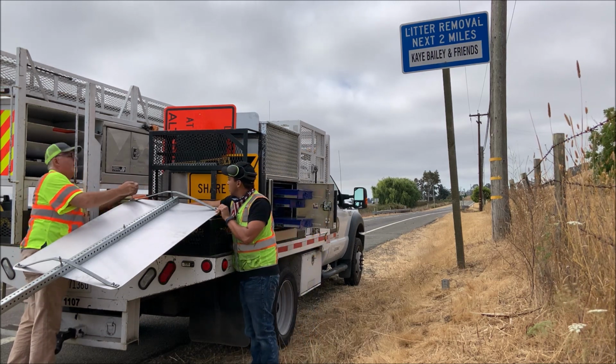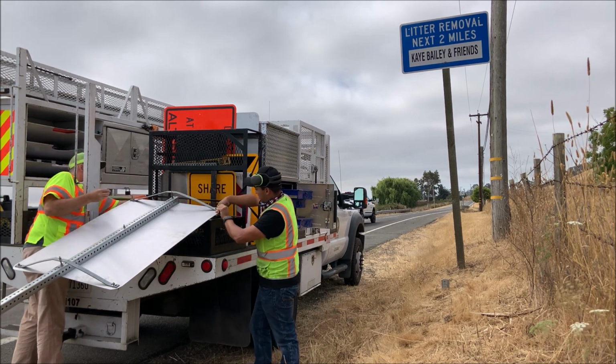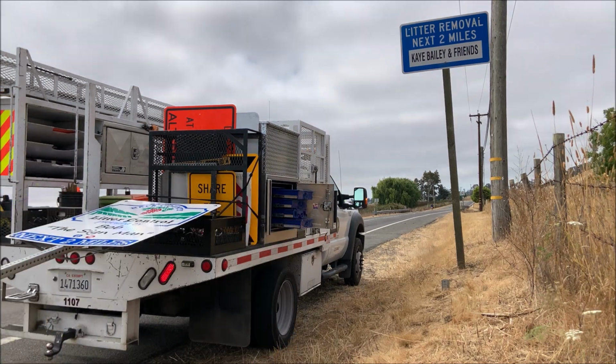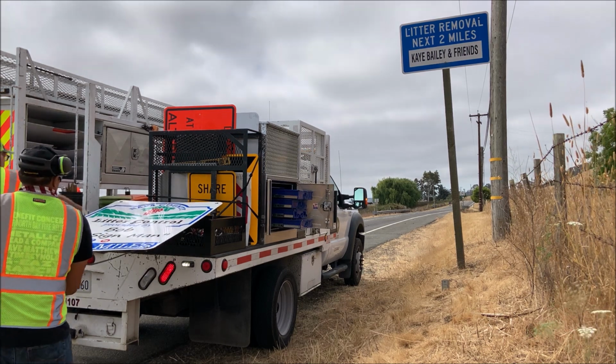So that's what we're doing right now. We're going to finish up here attaching all the hardware onto it. And then once we get the hardware onto it, you'll see us, like I said, we're going to cut the post to length so that it'll fit onto the road.